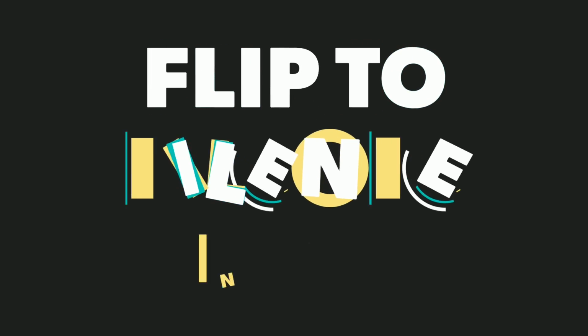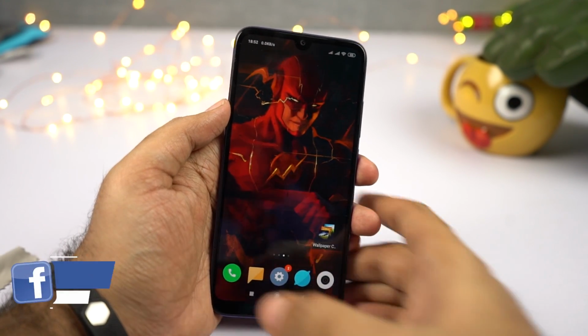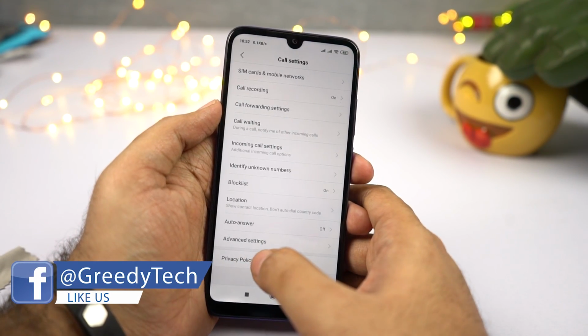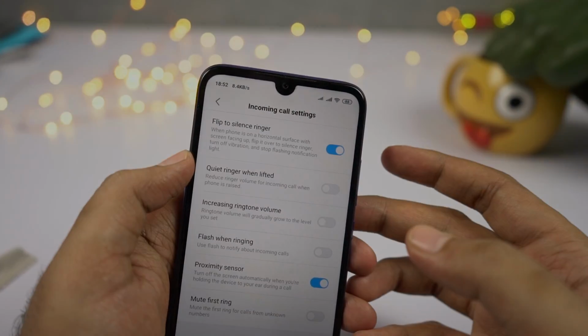Next, we have some pretty cool gestures related to phone calls. First, we have flip to silence ringer. Just like the name suggests, when your phone is lying on a flat surface and you get a call, you can flip your phone to silence the ringer. Here's a quick preview.